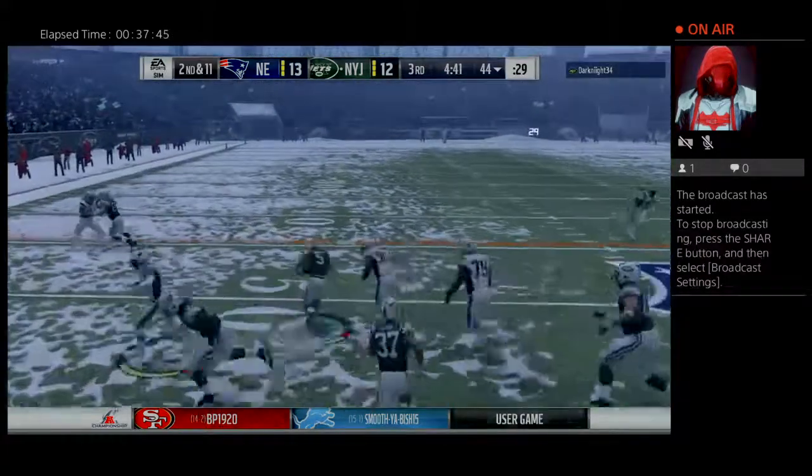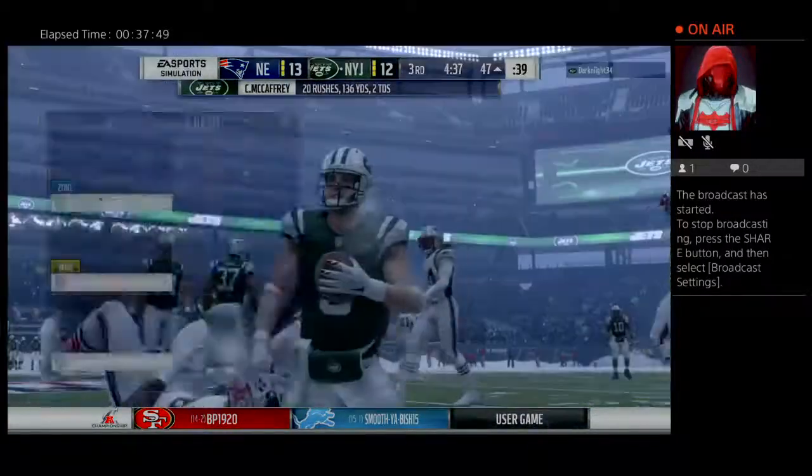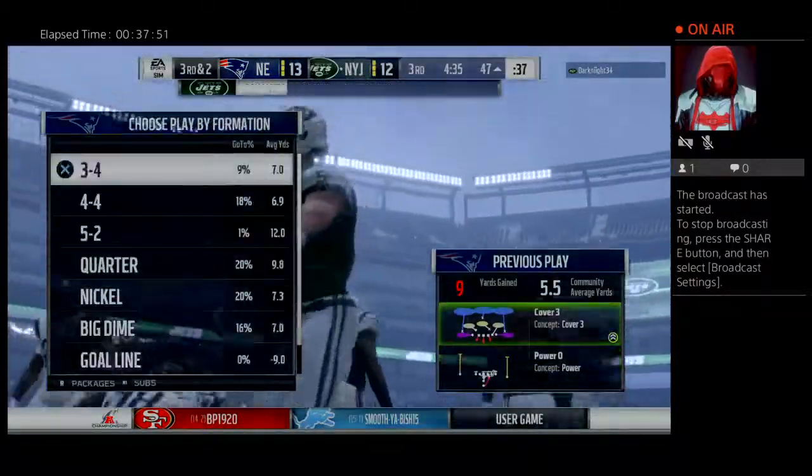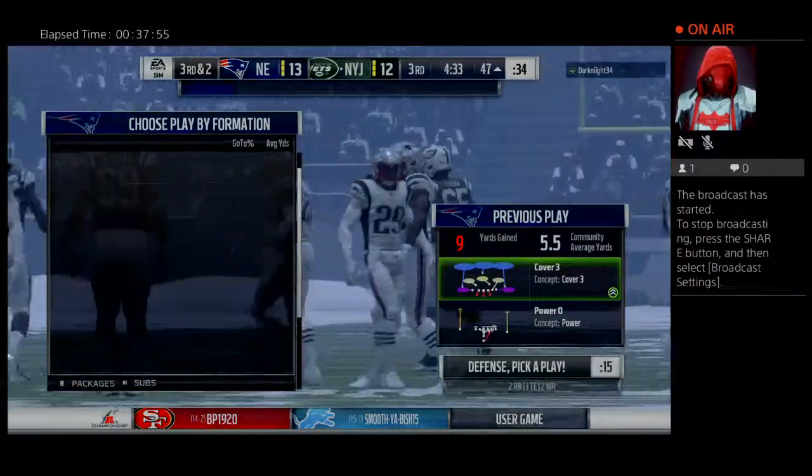This is McCaffrey on the give. And he's got it across midfield and down to about the 47-yard line. They get 9 yards back on the run there, and they're left with a much more makeable 3rd and 2.